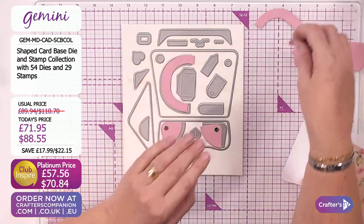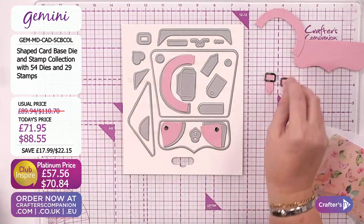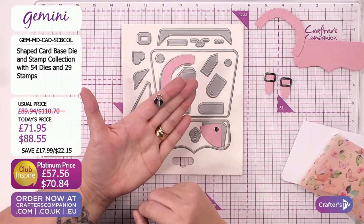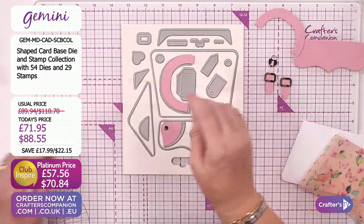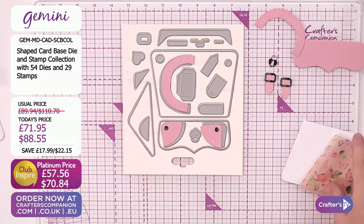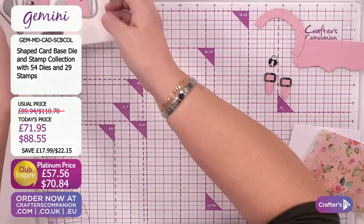So it's really been thought through. So we've got two of those. And then I've also cut out the little tiny lock in some silver as well. So we're going sort of pink and silver. I've got a little bow to decorate with, and I've also got my sentiment stamped out at the ready. So let's pop this together then now.